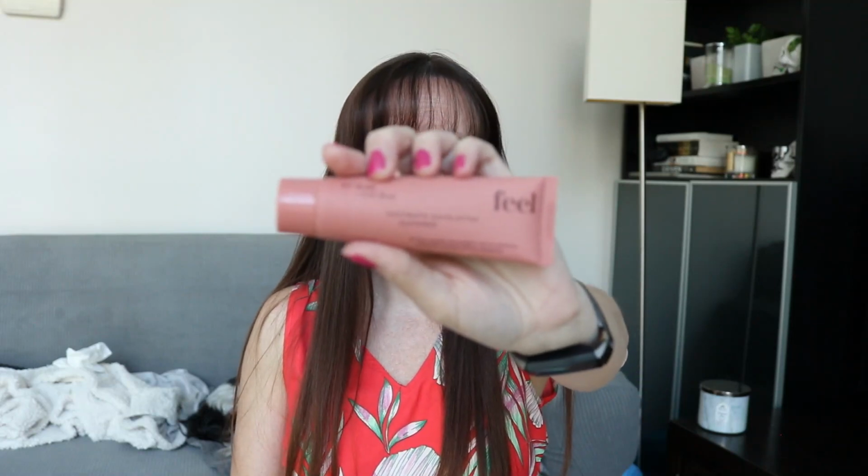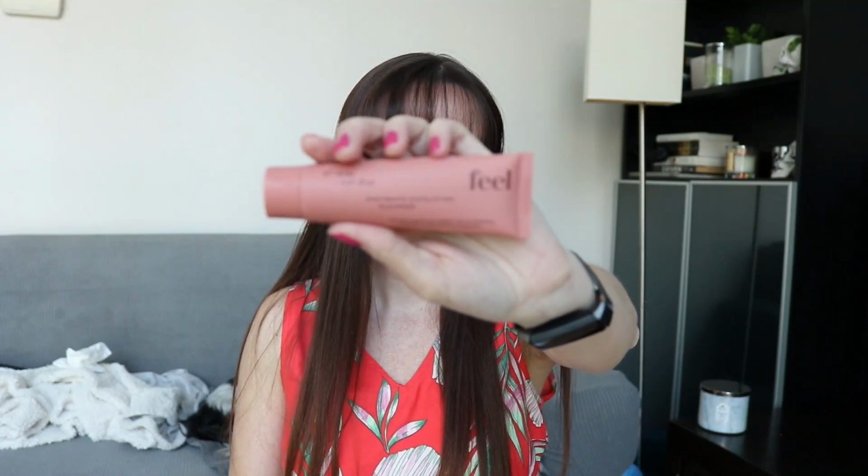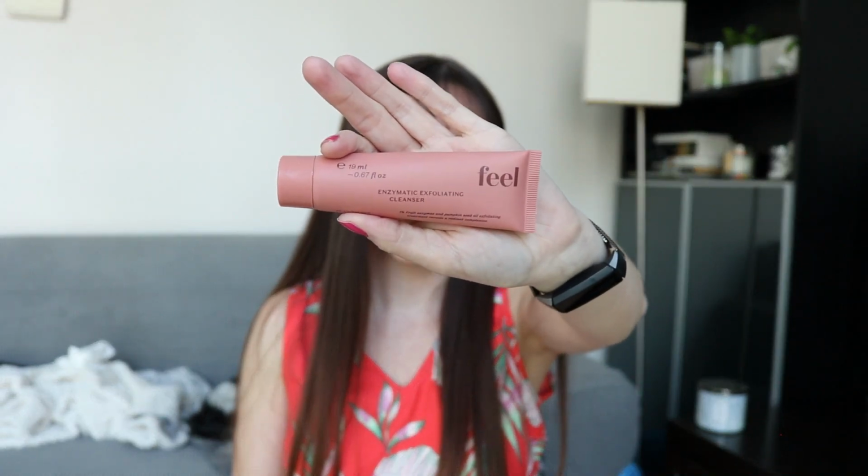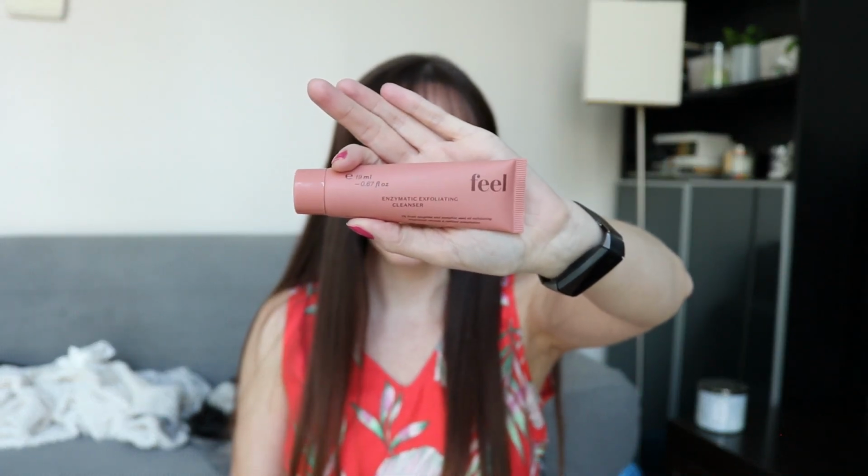Okay, empties. So let's just talk about skincare quickly here. We've got the Super Peptide Serum, which I already mentioned in the buys half. I have this enzymatic exfoliating cleanser from the brand called Feel. I actually really quite liked this. I'm not a huge physical exfoliation person. I quite like this though.